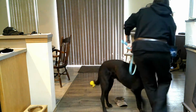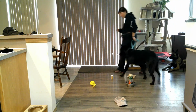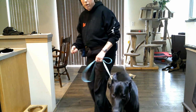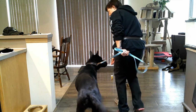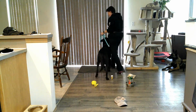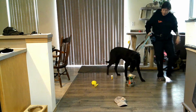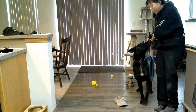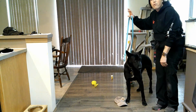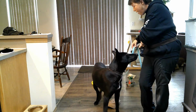Good boy. Every time he looked at the item, he looked back at me. You notice he really doesn't care. And we're going to go. Good boy. He's still looking at me. We're walking through the items, and he doesn't care. Oh, what a blessing. Leave it. Good boy. Did you notice he went to it and I called him and I didn't even have to pull his leash? Leave it. Good job.